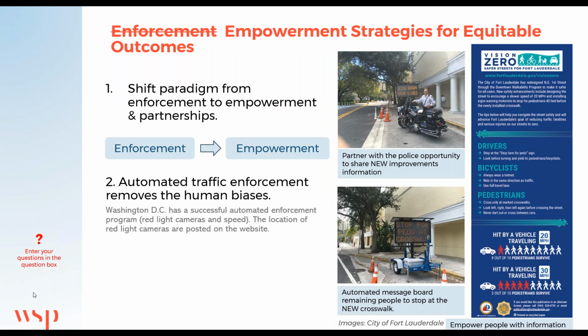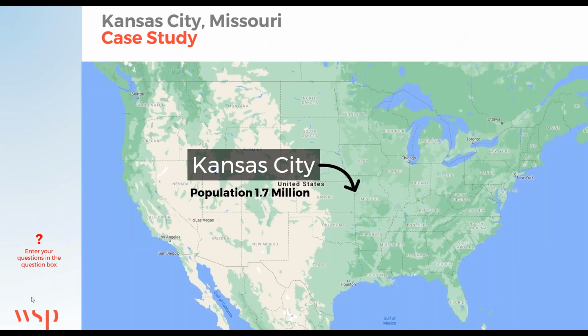So how can we incorporate PD within our Vision Zero framework? We are looking at a shift in paradigm from enforcement to empowerment and partnerships. On the slide is a pamphlet for a newly installed improvement. We work with PD to develop and distribute these informational pamphlets to engage and educate the users on how their behavior impacts everybody's safety. The other part is we should consider using automated speed enforcement to remove the human bias. Washington, DC has a successful program readily available on their webpage, and they found success, particularly within communities of color. And with that, I pass it on to Jay.